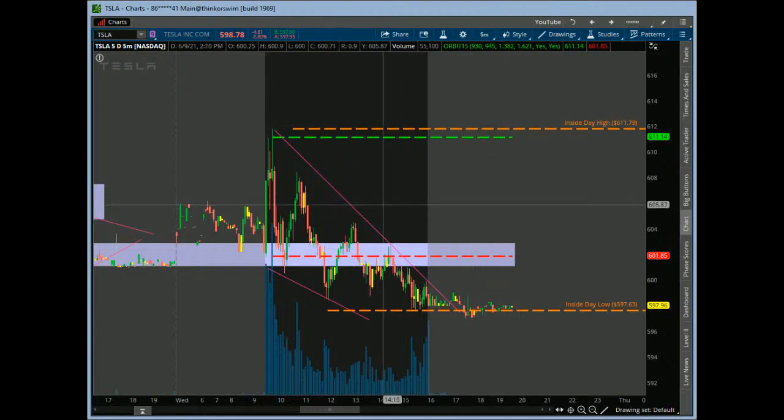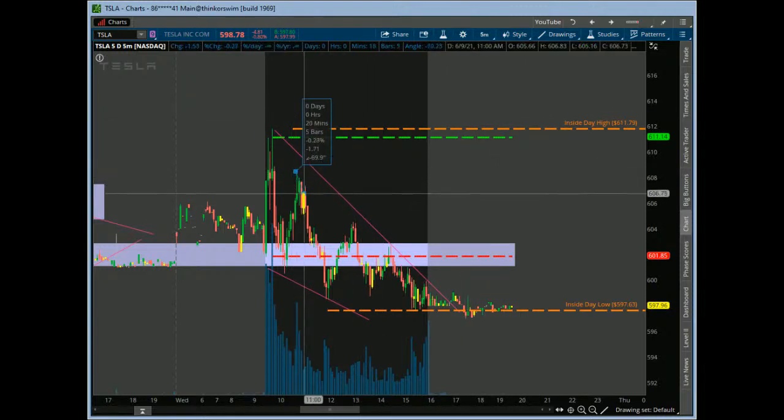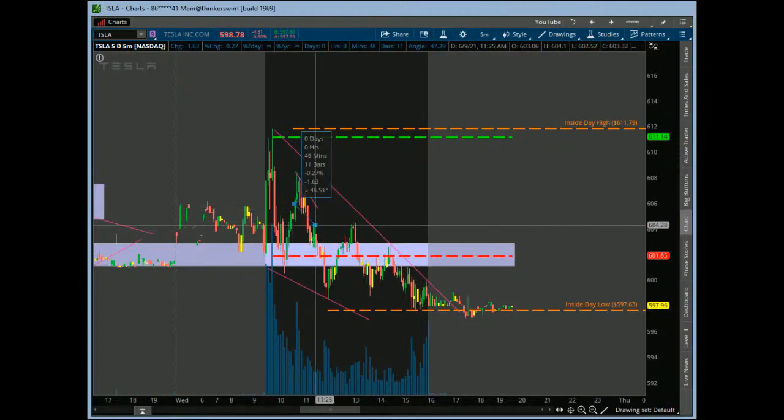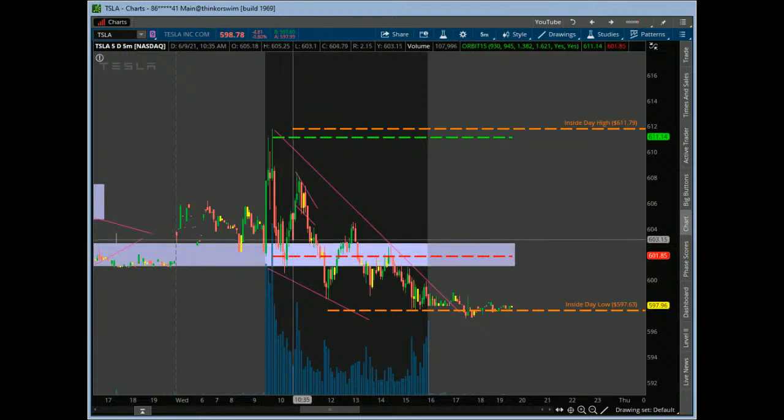What else? So we talked about failed patterns yesterday, right? So what do we get here today? We had a bull flag right here. We had our first chance of a dip buy. And the cool part about it is that this was right at one of our signal zones today, right? So we did get a nice bounce off of that. So that was a good move on Tesla.